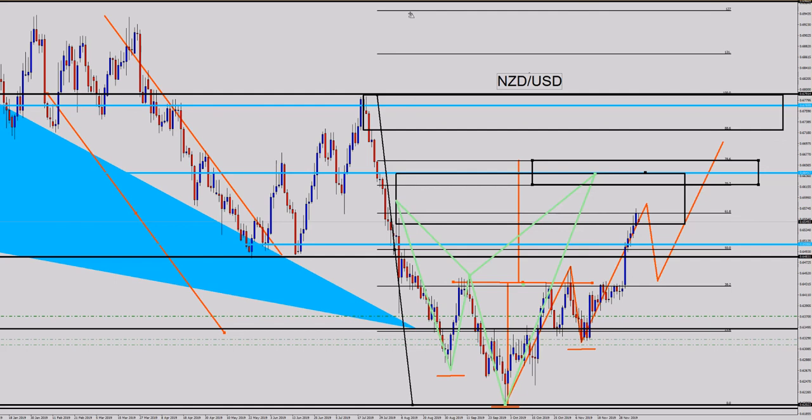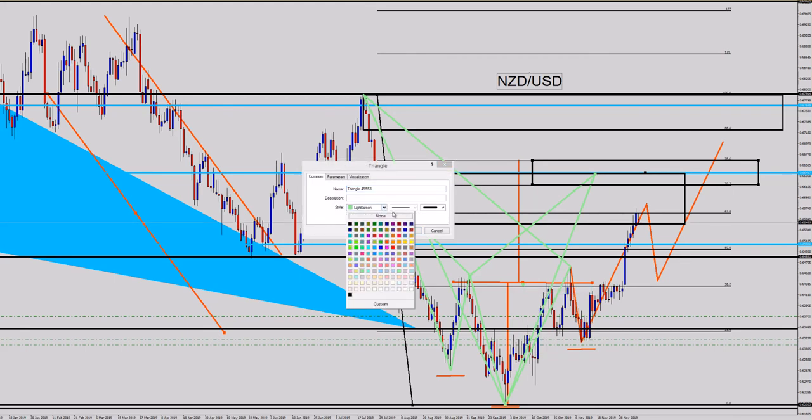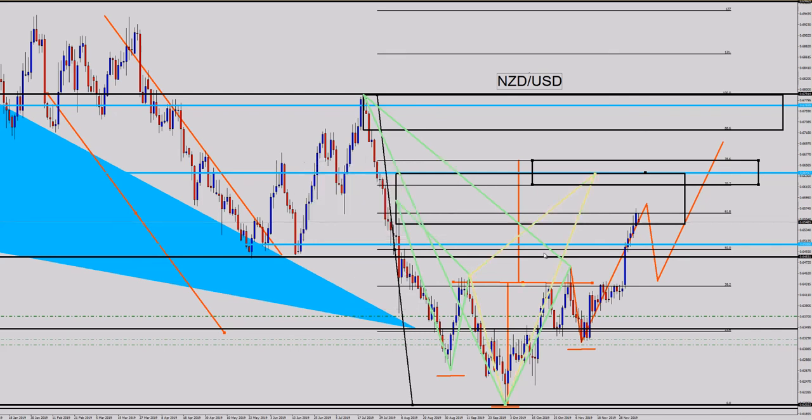I'm going to draw this out because this doesn't really require that a pullback happen for this to develop like a Gartley here would require. So let's go ahead and I'll draw that in. It's going to look something like this. And we'll just go ahead and change the color of this. If I can, oh, here we go. We'll just change it to, yeah, I don't know, we'll use khaki or something. Here we go. It's ugly, but there it is. Whoops, that's the wrong one. Let's try this.